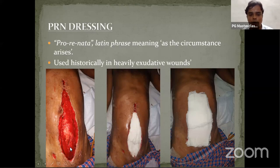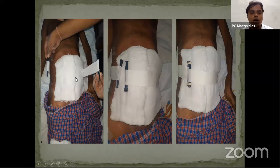This is a patient of burst abdomen. We have first cleaned the wound. After that, we have applied a single layer of wet gauze with NS. After that, we applied a single dry gauze. After that, we apply a mop above that.